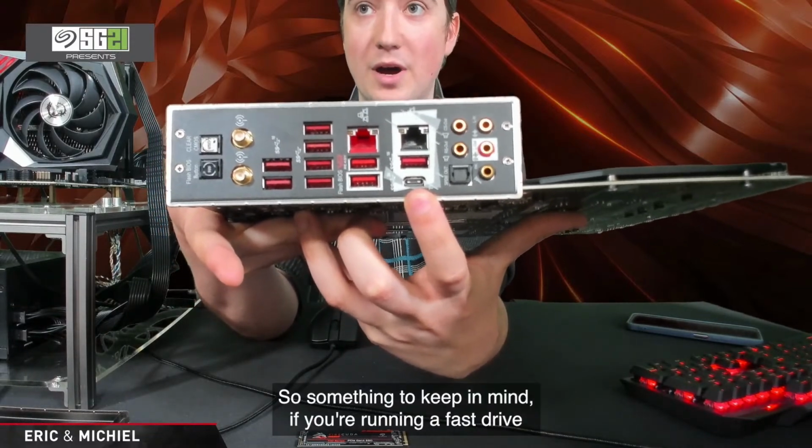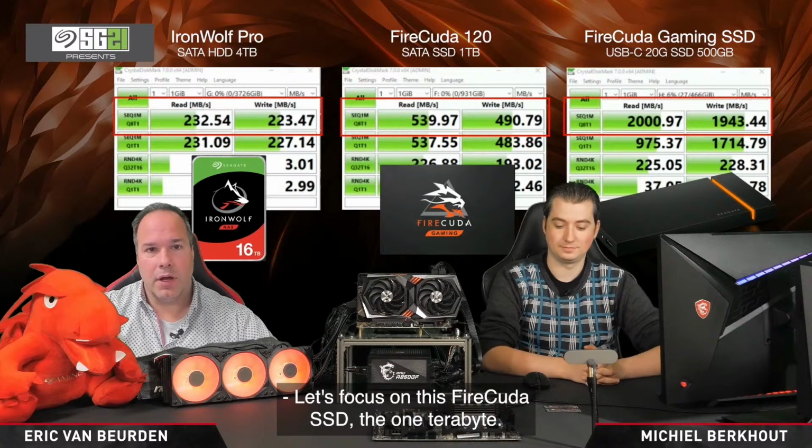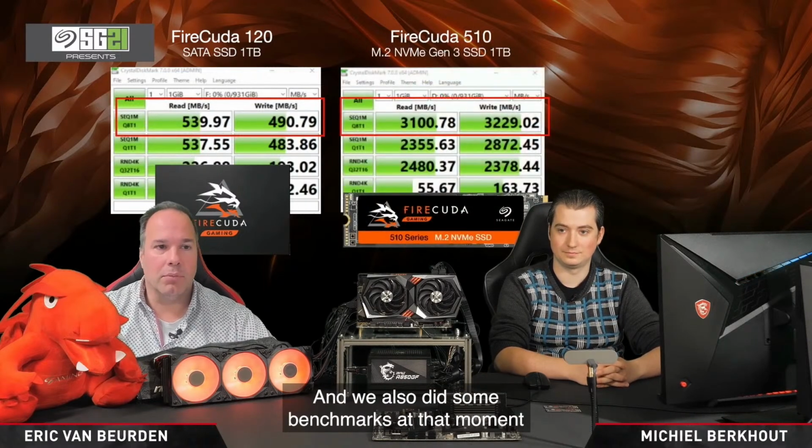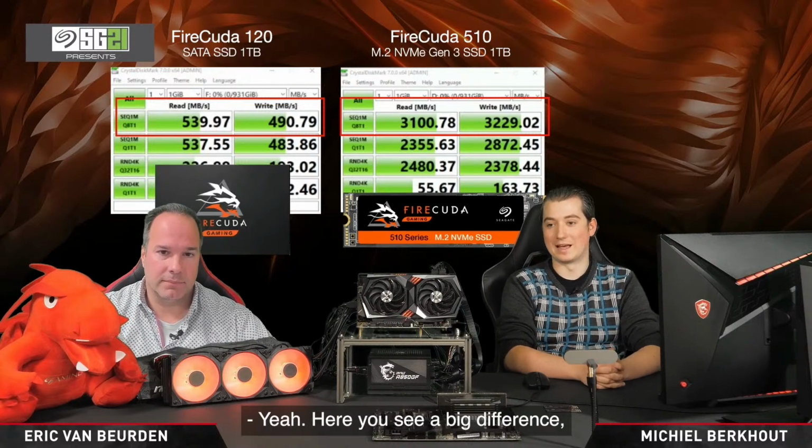So something to keep in mind if you're running a fast drive like that, connect it to the right connector. Let's focus on this Cuda SSD, the 1 terabyte. So let's remember that one. And we also did some benchmarks at that moment during our live stream on the Gen 3 NVMe M.2 device, which was much faster. Yeah, here you see a big difference.